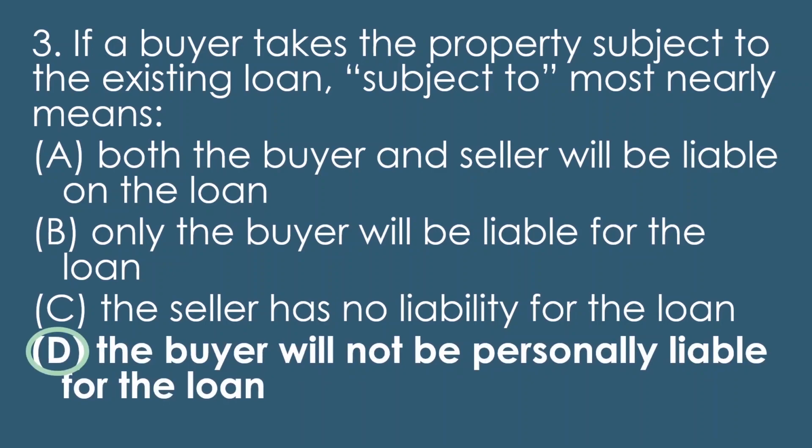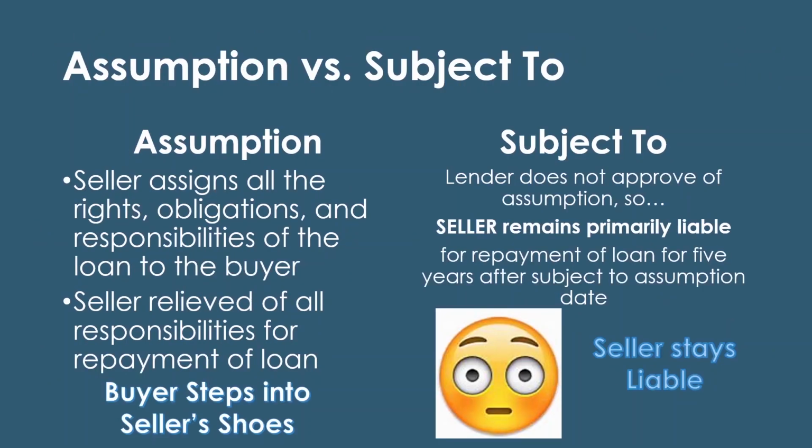And let's go through this a little bit. So remember, an assumption is where the seller assigns all the rights, obligations, and responsibilities of the loan to the buyer. The seller is then relieved of all responsibilities for repayment of the loan. The buyer is basically stepping into the seller's shoes. Whereas if it's a subject to, the lender does not approve of the assumption, so the seller will remain primarily liable for repayment of the loan for 5 years after the subject to assumption date. So the seller stays liable for the 5 years, and the buyer is not liable because the lender is not approving of this assumption. So this is a subject to.